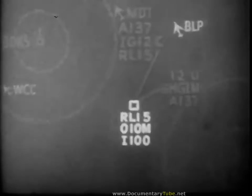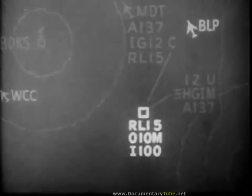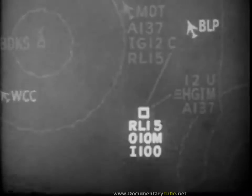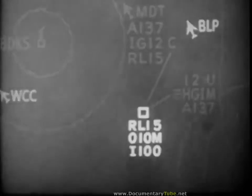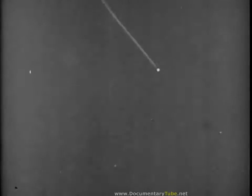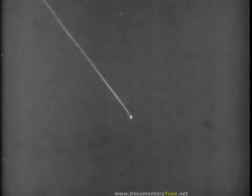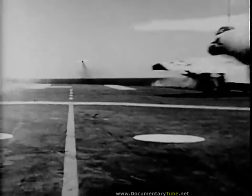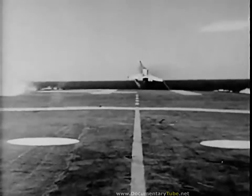In the most advanced system, the plane is actually flown automatically by command signals supplied by the computer. As the range closes, the plane's radar takes over, leading the pilot to intercept and automatically triggering the air-to-air missile. In many cases, a third-stage radar directs the missile to its target. The Navy's Sparrow, in one of its versions, is a semi-active homing missile, tracking the target which is illuminated by the launching plane's radar.